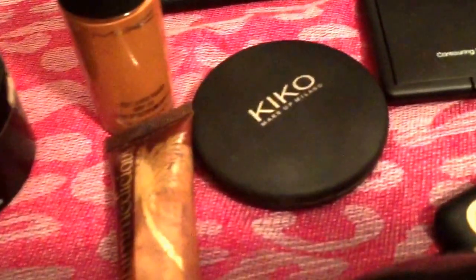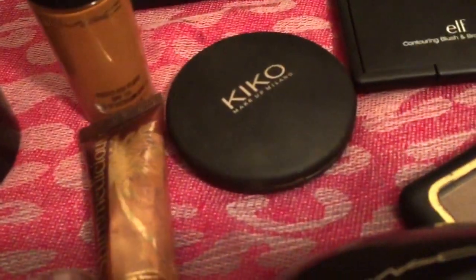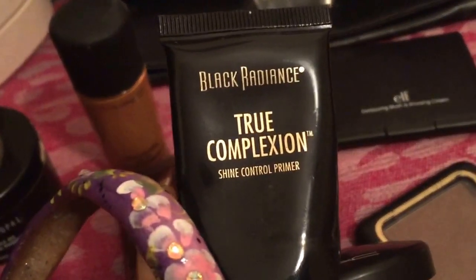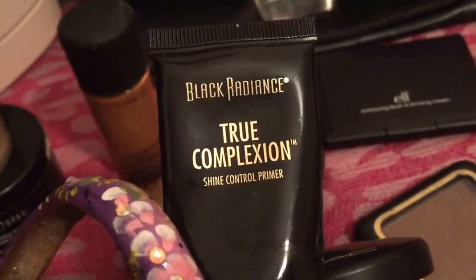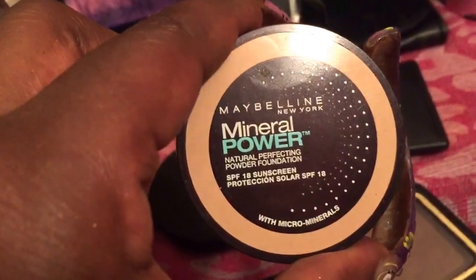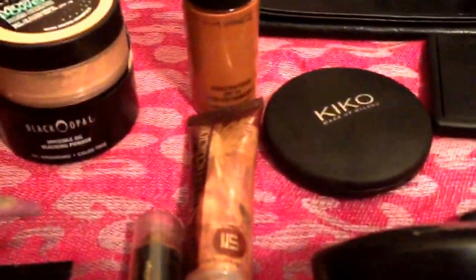For my face primer, I'm going to be using the Black Radiance True Complexion Shine Control Primer. I don't have very much left in here, so I'm going to get the rest of that out of there. For my under eye powder, I'm going to be using this Maybelline Mineral Powder. It's a natural perfecting powder, and that's going to just be a loose powder so I don't get any flashback in pictures.